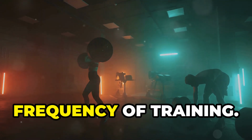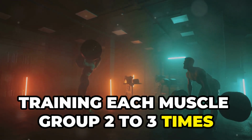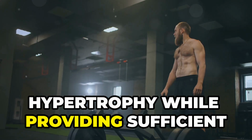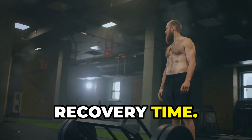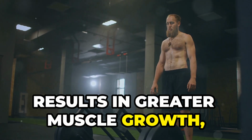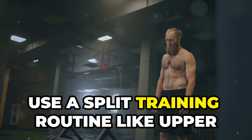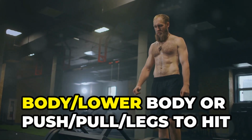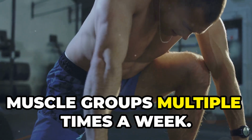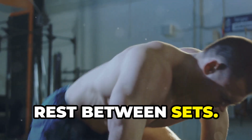Fourth, frequency of training. Training each muscle group 2 to 3 times per week allows for enough stimulus for hypertrophy while providing sufficient recovery time. Studies show that higher frequency results in greater muscle growth, especially for advanced lifters. Use a split training routine like upper body or lower body or push-pull legs to hit muscle groups multiple times a week.